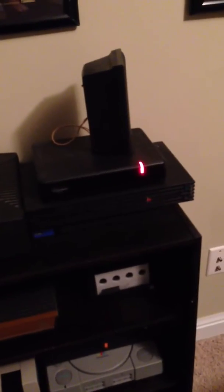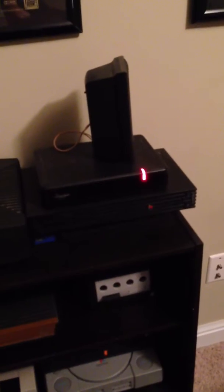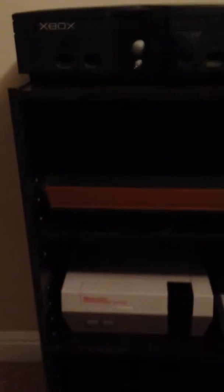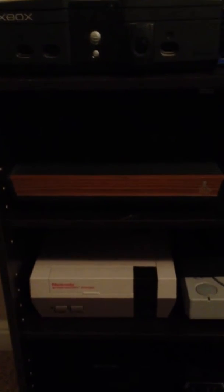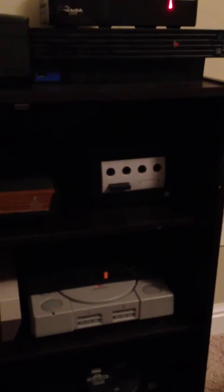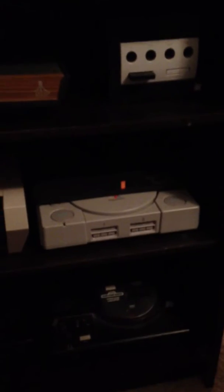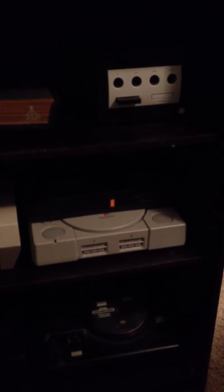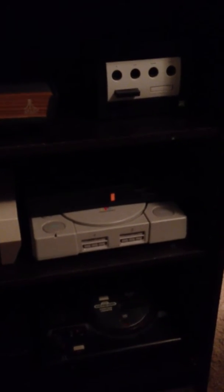All right, onto my game system shelf. It's my Xbox and my PlayStation 2, and that's a wireless speaker thing on top of the PlayStation there. We'll go down. My Atari wood grain, of course. GameCube. Sorry if you can't see it very well. It's a little dark there. If you recognize the orange, that's a TurboGrafx 16. I have no cables for it, but I have a TurboGrafx 16. And, of course, a PlayStation.